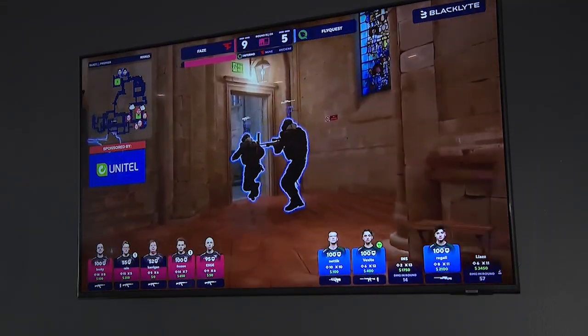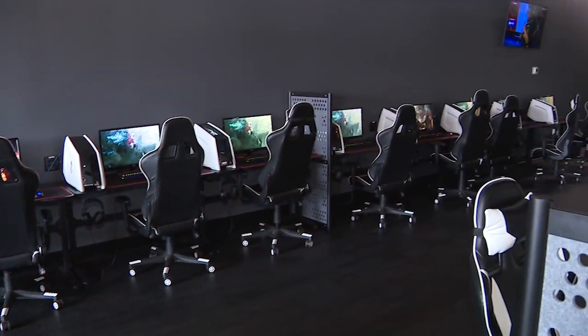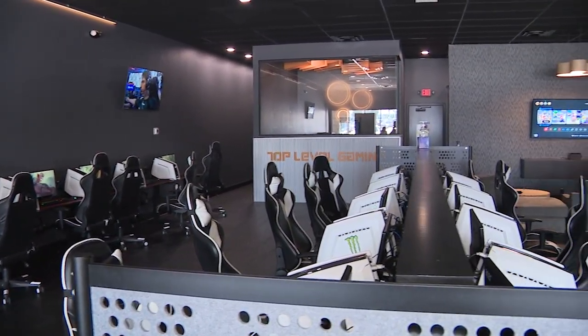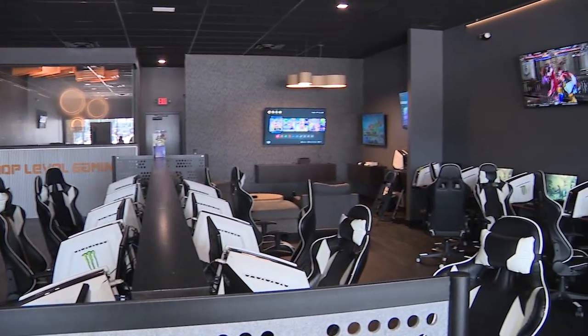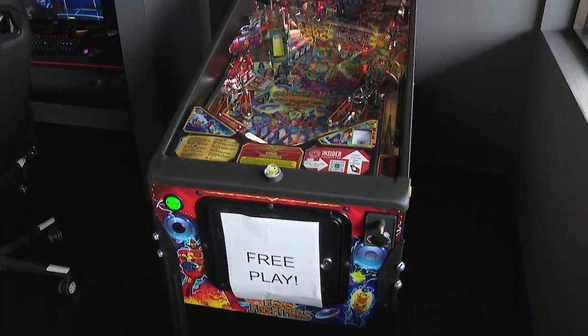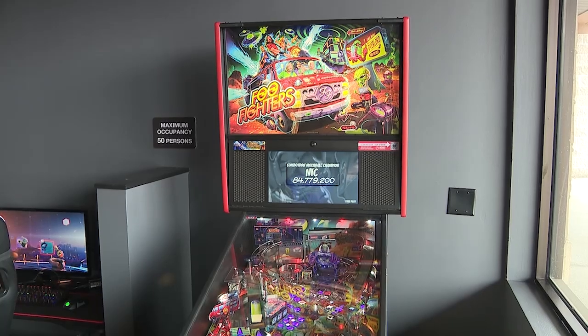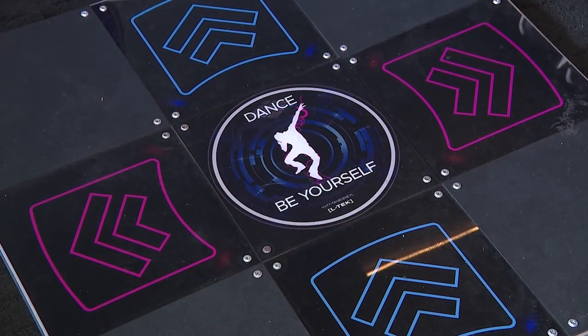So I'm taking a look around too. How many screens are set up? We have 30 PCs. Dance Dance Revolution, pinball. In the lounge, we have an Xbox with Game Pass. We have a Guitar Hero. We have the new Switch 2, so we have the new Mario Kart for people to play.